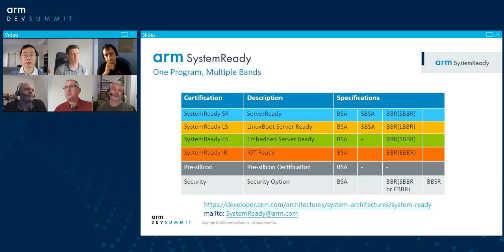And I think now folks are beginning to realize that you don't differentiate by having your own interrupt controller that is slightly different, or your own DMA controller that is slightly different, or a DMA controller that cannot access all of memory, but only a certain part of memory. And so that's where this guidance, these standards coming in, are good.